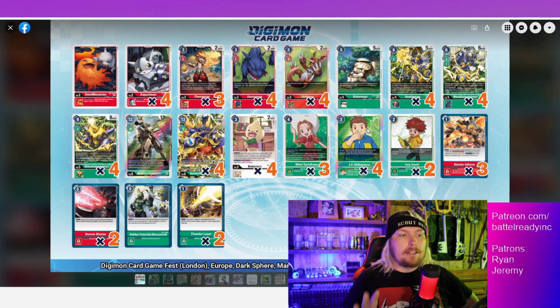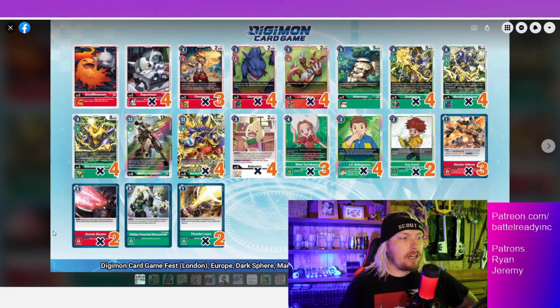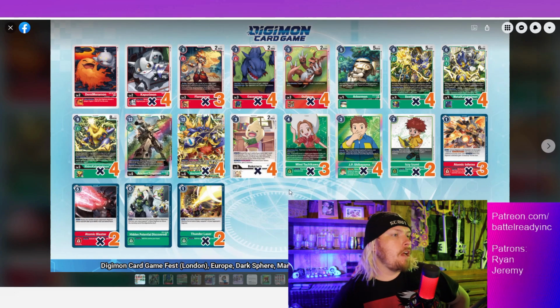This whole deck, literally the selling point is the JP Bokomon interaction. It's just absolutely insane. Being able to run Atomic Inferno, getting all those extra security checks off, and an Atomic Blaster for a little bit of clearing, I think is really cool. Thunder Laser has its uses for sure.